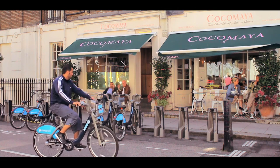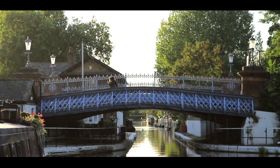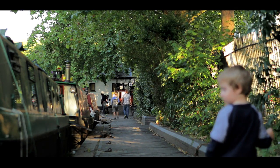Paddington has unrivaled transport links. You have international with Heathrow Express, national with Great Western Route. 4 underground lines go through Paddington, and you can walk to Hyde Park in your lunch hour, you can walk to Little Venice, enjoy the galleries around the area, you can walk to Marylebone, you can walk to Marble Arch. You have an amazing sense of place here.